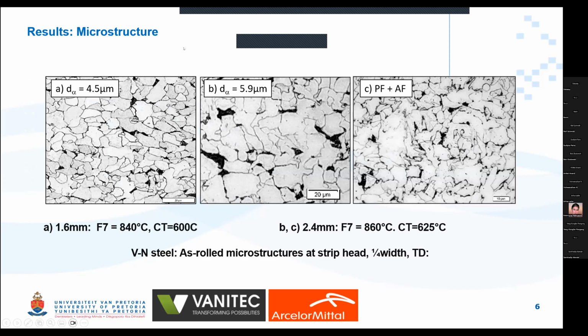Okay, so these are the microstructures that we achieved. In A here we have a 1.6 millimeter vanadium nitrogen steel, quite a fine grain size actually, 4.5 microns, after finishing at 840 and coiling at 600. As you go thicker, B and C are both 2.4, where in the majority of cases we also have a polygonal ferrite pearlite structure, but coarser, 5.9 micron in this case.